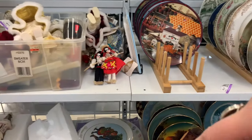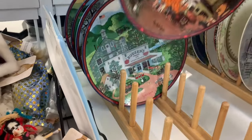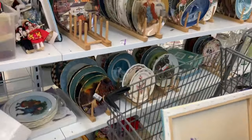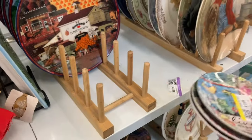Let me see why you're doing that. If they will come apart, if not, don't even worry about it. Pumpkin Hollow. $4.99. All right, too much work, so we're going to leave these here. Super cute though. Debating on that Pumpkin Hollow.